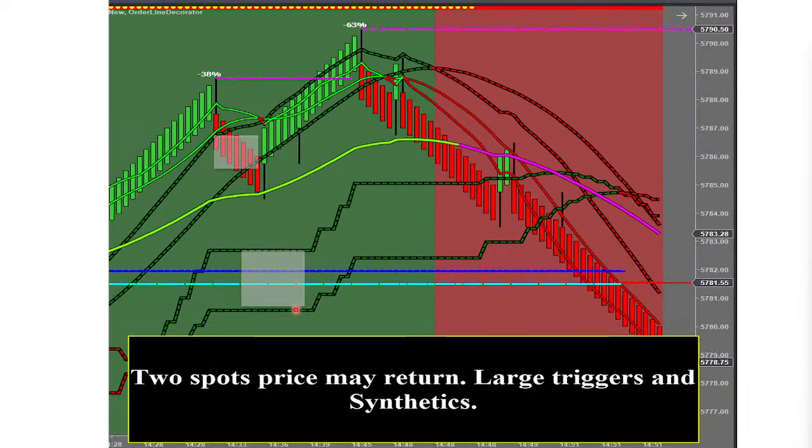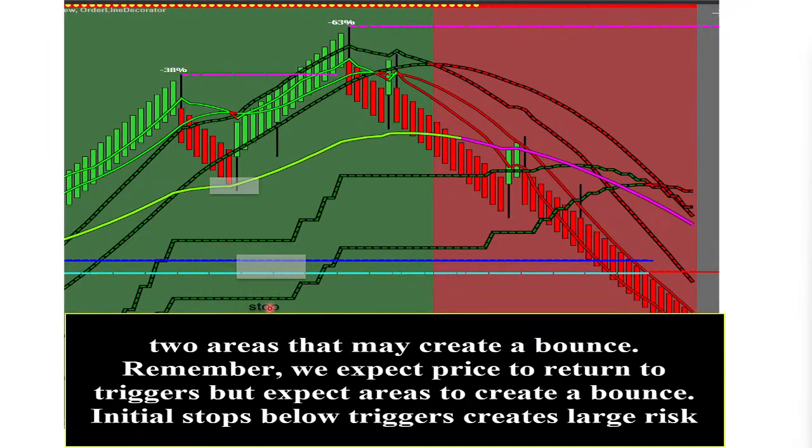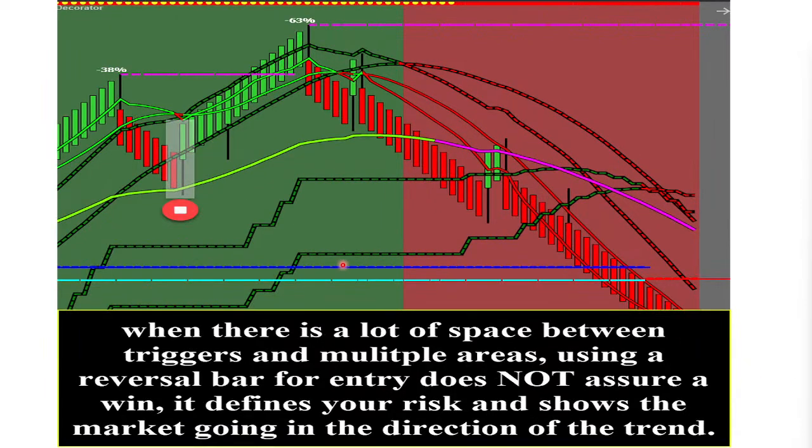Understanding that price may correct to the trigger lines, understanding that it's the lines inside of the triggers that create the bounce. And then once you know that your stop has to go down here, that's a lot of risk if you enter at the mid band. Does that make sense? So there's a way, once you're comfortable with the idea that areas can create bounces, waiting for a reversal bar, a confirmation bar, guys.